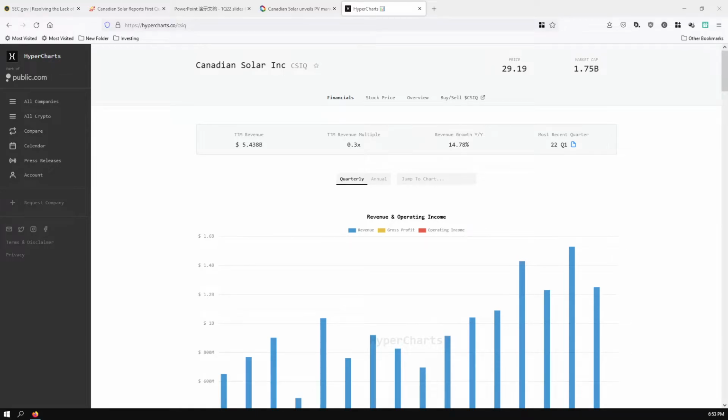Hey, y'all, Canadian Solar released their Q1 2022 earnings report, I believe, yesterday. So today we're going to go over that. Also, we're going to go over any HFCAA updates. That's the Holding Foreign Companies Accountable Act, in which Canadian Solar was blacklisted back in early May. So we're going to see if there's any updates in regards to that.